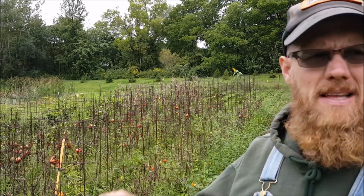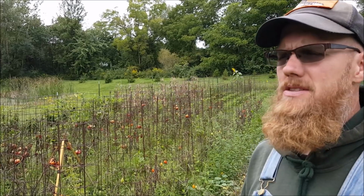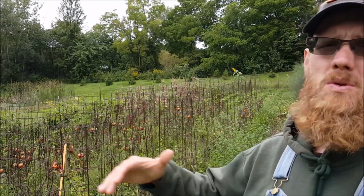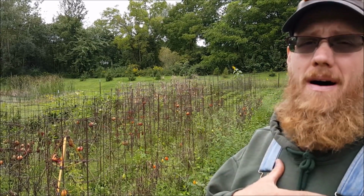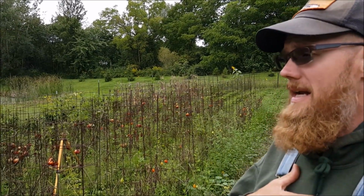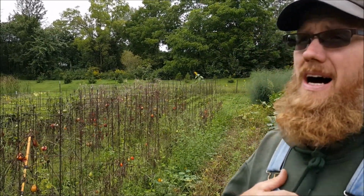And so, yeah, like I said, this is mostly a reference for me so that I can plan and rotate for my future garden. Some lessons learned, because I am a forgetful person and I forget quite a bit.